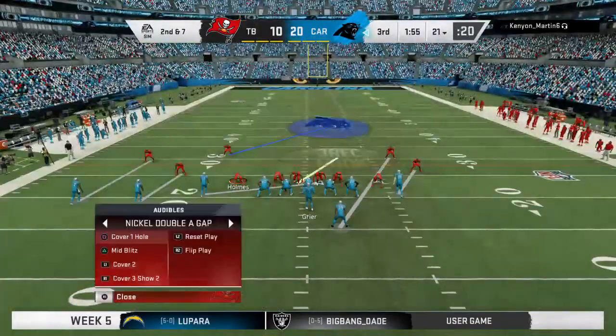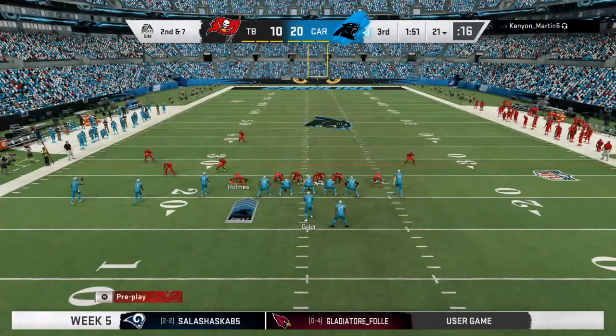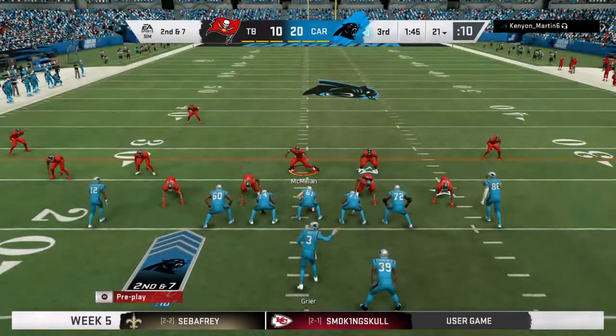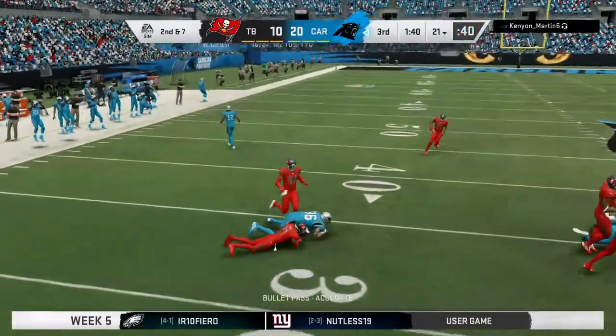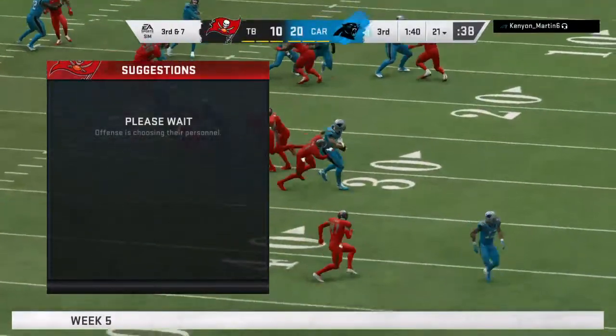3 yards on that last carry. Here's second and 7. Greer will look to throw on second down. And this one incomplete. Too much contact to hold on to that one, and it's third down.